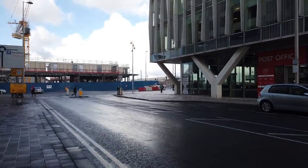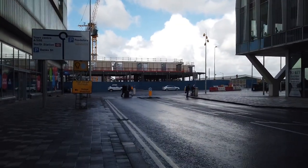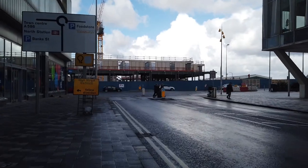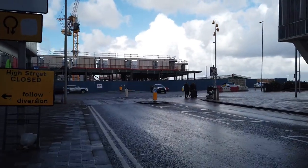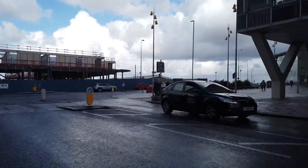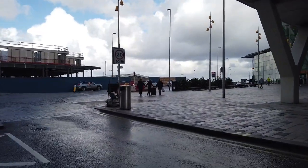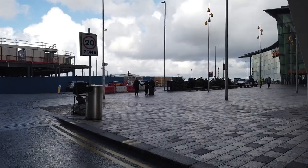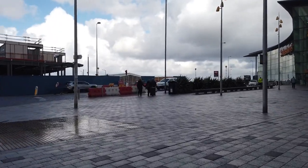I think we're back where we started, basically. So yeah, there's the new hotel development, the station over there to my right. Well, that's just a little update and a little walk around. To most people, you've all seen it before, but to others that haven't.